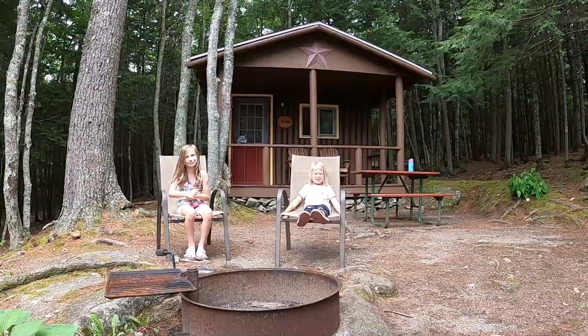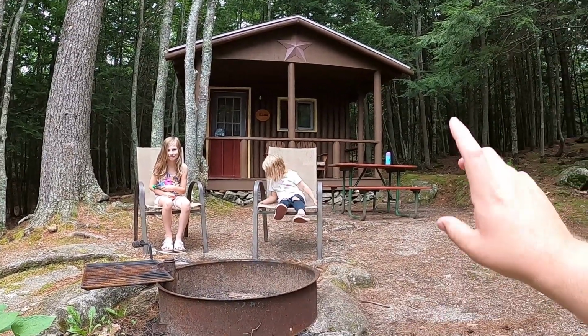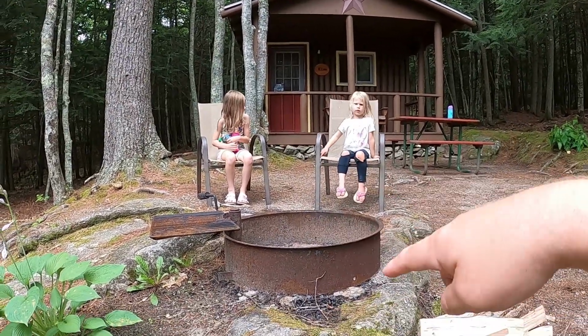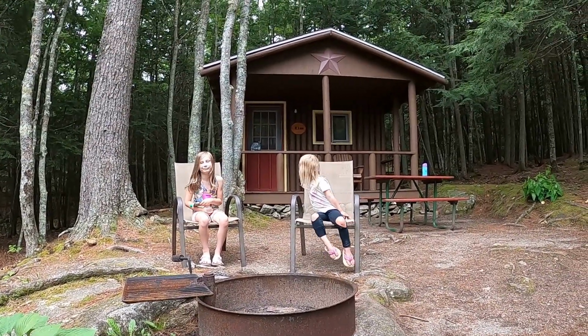Another thing too with this cabin, it's just this really cool, nice front area. You've got a picnic table. It came with 2 chairs. Those aren't our chairs, they belong here, which is nice. And then a fire pit too. So we'll be definitely enjoying this later.